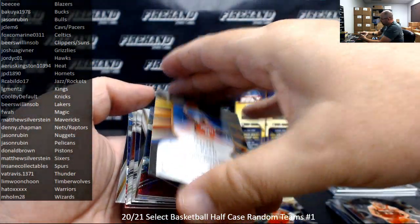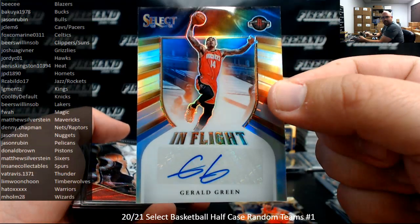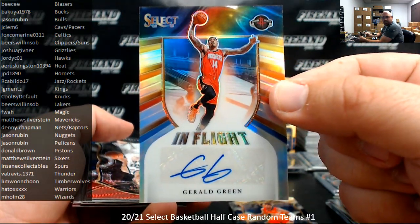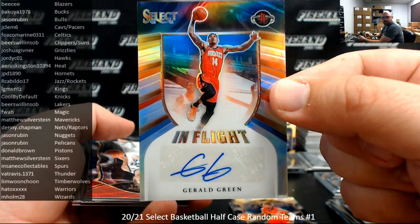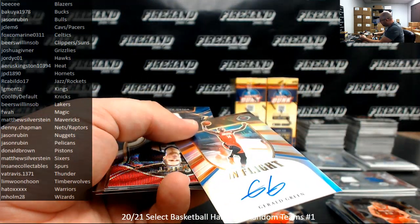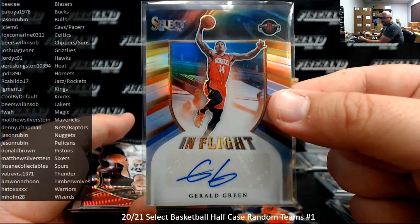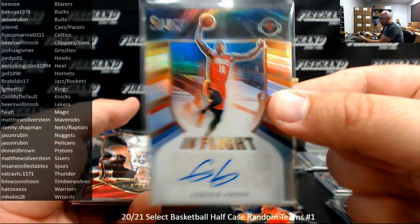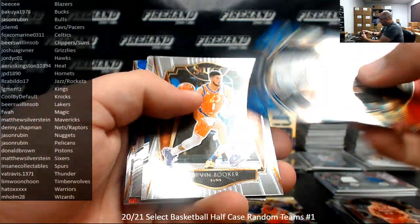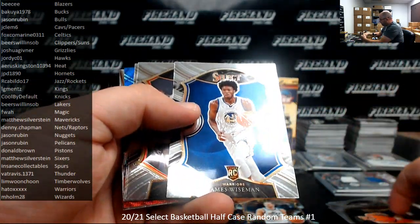Number to 249, Gerald Green, in-flight signatures for the Rockets. This one's on sticker, so I think that kind of answers our question, because usually in past years, these in-flight autos used to be on card. This year, I see them on sticker, so it's very likely everything's on sticker if you're wondering about the autographed hits. Rockets going to Archibaldo. And that's one of the rare boxes with two autos, one relic. There's another James Wiseman, concourse rookie.